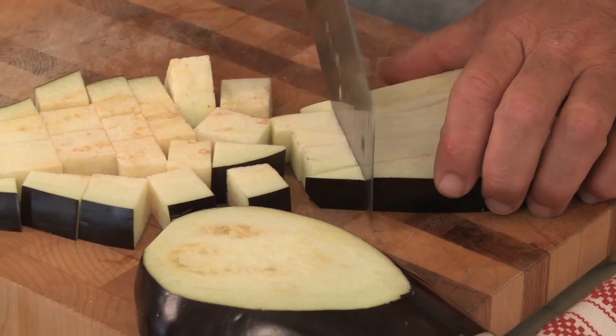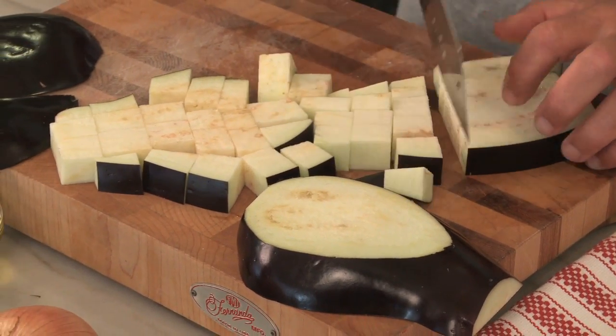We're gonna start off with a whole eggplant. We're not gonna peel it. We're gonna cut it in kind of nice, medium, large dice, because I want that consistency when it's done. I want to be able to feel the eggplant when I'm eating it.